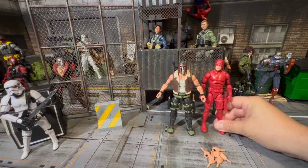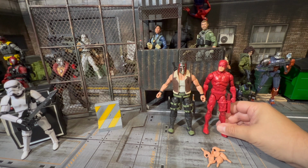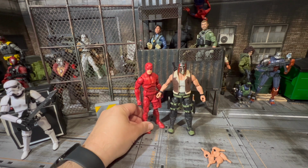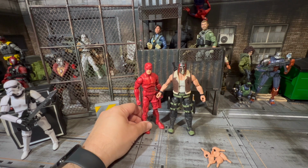This way, he looks like standing next to Daredevil. I think he's a little bit taller than Daredevil. Sometimes the camera angle skews this, but that's what he looks like there. He's a little bit, no, they're close to about the same height. So that's what he looks like there, standing next to Daredevil.